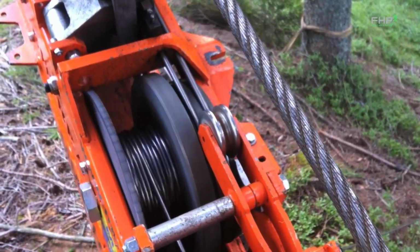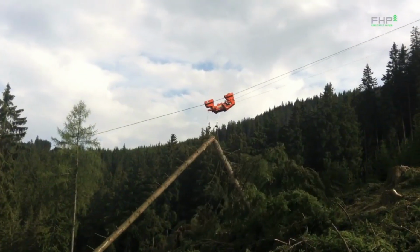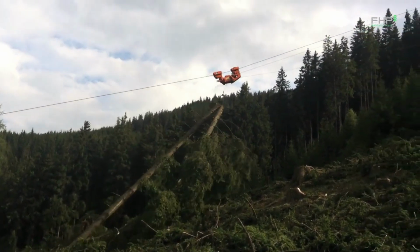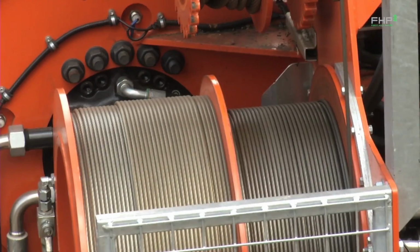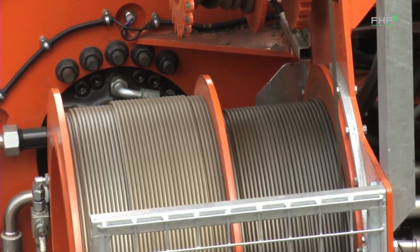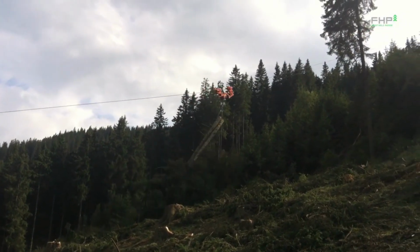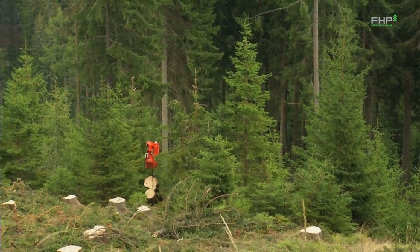By optimizing load distribution and ensuring consistent tension, the system enhances both safety and operational speed. Every component, from anchors to pulleys, contributes to a workflow designed to handle complex logistical challenges without compromise. Even sudden weight shifts are handled without a hitch.